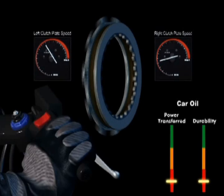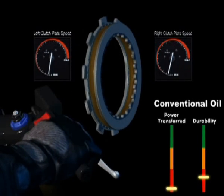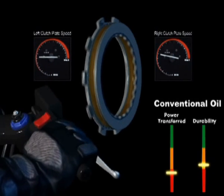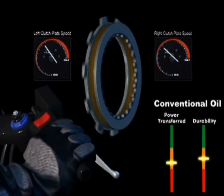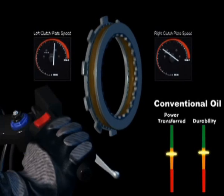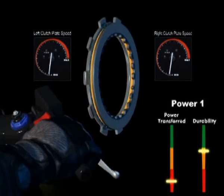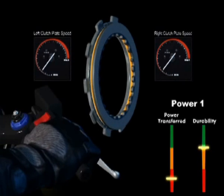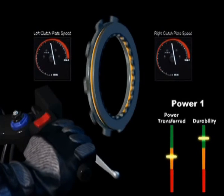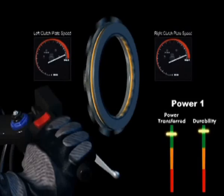Using conventional motorcycle oils, the clutch friction is higher. As a result, the clutch holds out for longer before it finally starts to slip, again compromising power transfer to the back wheel. Castrol Power1 has been designed specifically to transmit all the power being released in the engine to the road. As the throttle opens, the clutch plates take the strain right up to the point of maximum power, giving ultimate power transfer with minimum clutch slippage and wear.